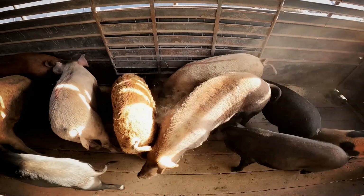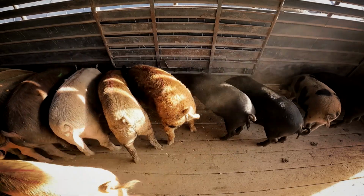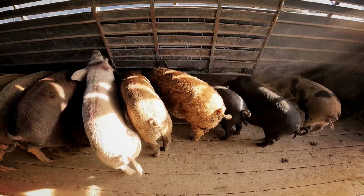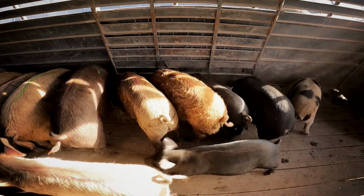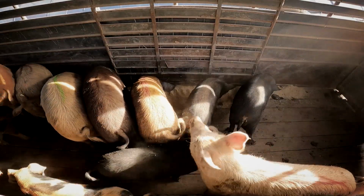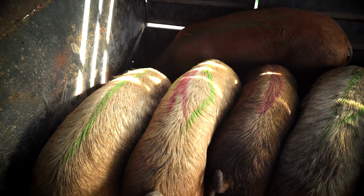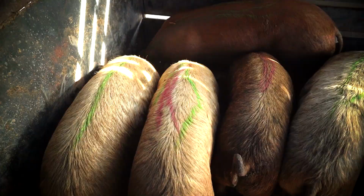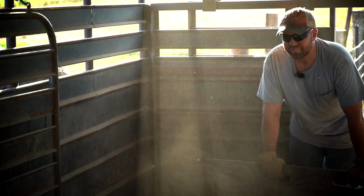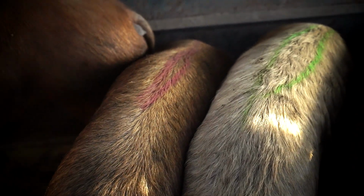On loading day, I set out just a line of feed in the dirt, and so they all line up. I can get a good look at them and be like, okay, you're smaller, you're bigger. I have this many pigs that are going to go to the locker today, so I'm going to take the biggest ones, of course. I'm marking green means go for the big ones, and pink means you get to stay for a couple more months.